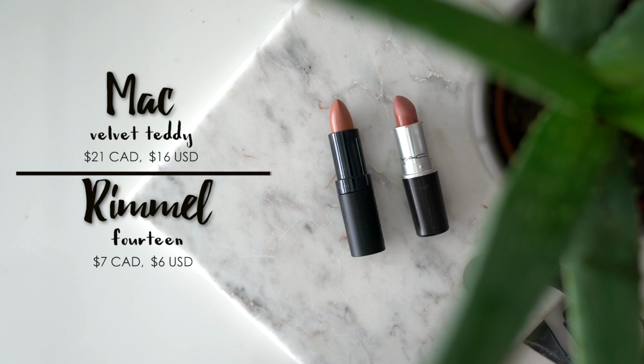So next I've got a MAC classic that I found a dupe for. This is Velvet Teddy. Definitely one of my favorite nudes from MAC. It's a really gorgeous, very neutral nude. I just find that it is very flattering, especially on a variety of skin tones. I have not yet found a skin tone that this doesn't look good on. So the dupe that I found for MAC Velvet Teddy is this Rimmel lipstick in the shade 14.